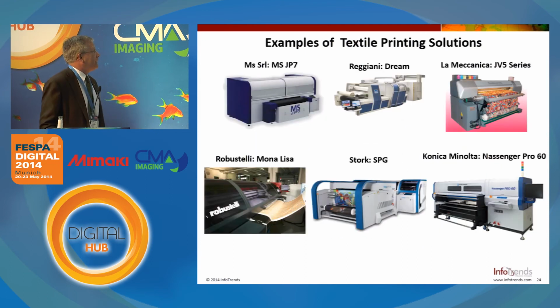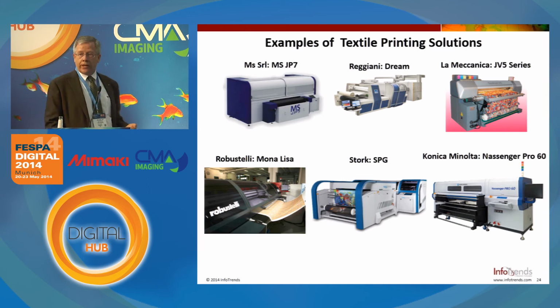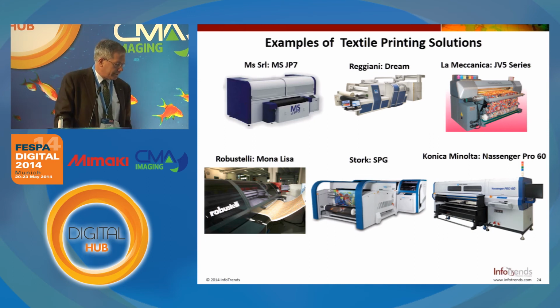So in terms of textile printing solutions, you'll see some of them here. I know, for example, Reggiani is here with that particular product. So, you see La Meccanica, Robustelli, Stork, Konica Minolta. There are a number of different offerings here, and a number of whom are on the show floor here today. So again, this has gone from being what I would have thought of more as sort of a screen printing wide format show to such a wide range of functional industrial applications.